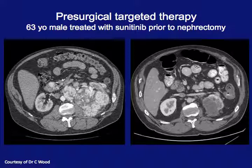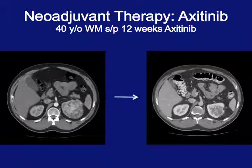And if this was done as an upfront cytoreductive nephrectomy, it would be a huge operation. He was treated with sunitinib and had dramatic regression in the primary tumor. The nodes all went away, and he was actually able to have a laparoscopic nephrectomy. Arguably, he benefited from this approach.